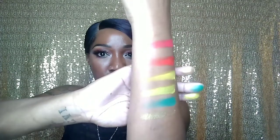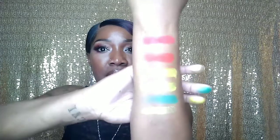And then in this row, we have Glow, Yardie, and Trophy. Now, Glow is a shimmer, Yardie is a matte, and Trophy is a metallic. Definitely a metallic, and it's so pretty. Oh my gosh. So Glow, Yardie, and Trophy are the bottom 3. I hope you guys can see this. We have a shimmer, a matte, and a metallic. So that's the first row, the first 6 in the first row.